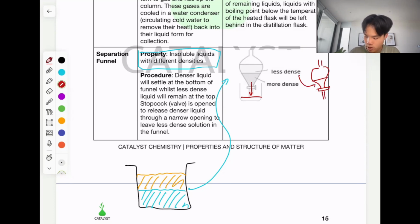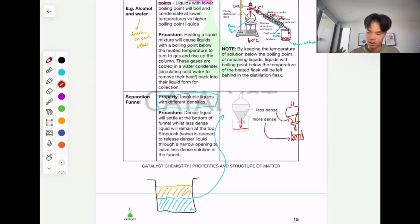And the more dense substance would have been collected in whatever container you had. So say it's all collected out now, the more dense substance. You've now separated the less dense from the more dense substance, and that's the separating funnel. Any questions there on any of the techniques?